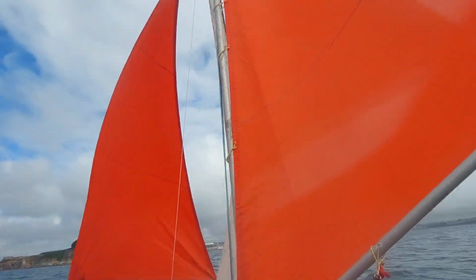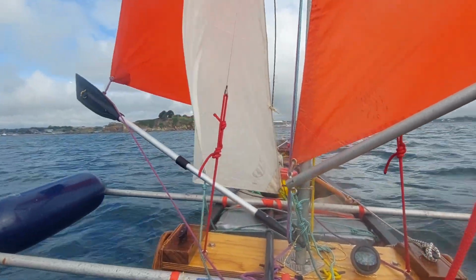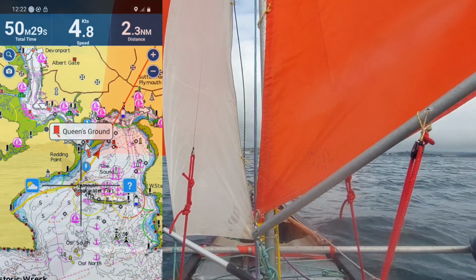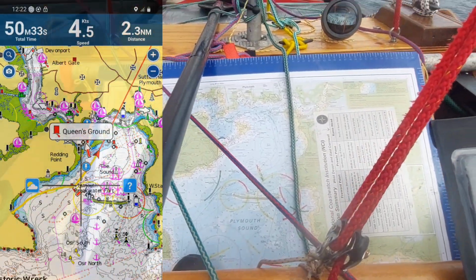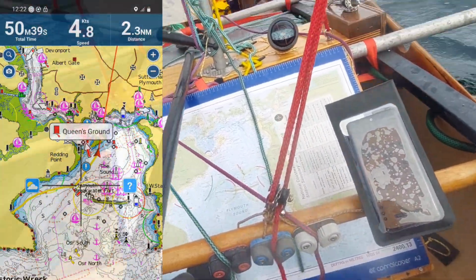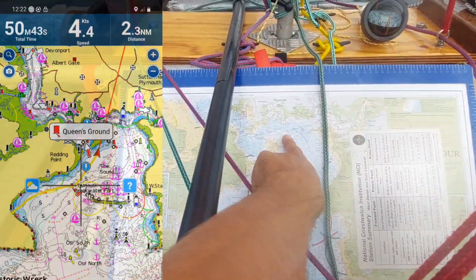Decide what to do that blade sail. Oh, so pull them in a little bit. No. There. Got him. So we're now heading for that one there. Whoa. Sorry. That one there.